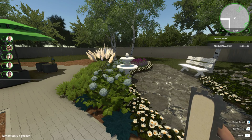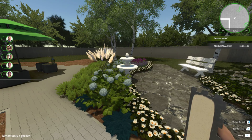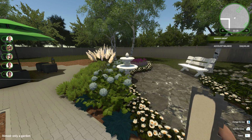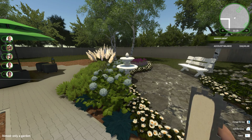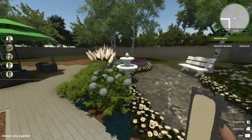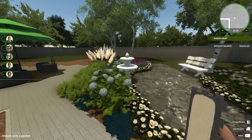Bug fixes: purchased items won't change their variants on their own. Items won't disappear if they are moved between floors, and burners can now be placed on top of kitchen sets, which is nice. That's really nice there. That one.